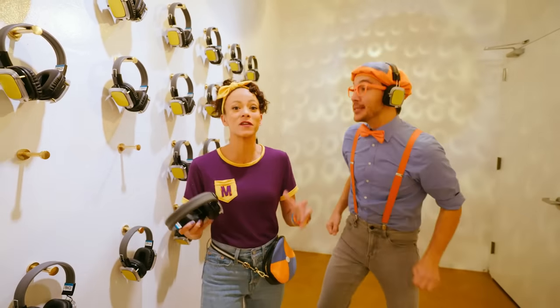I have some other stickers right here in my bag. Do you want to decorate your helmet? That's a great idea. Let's decorate my helmet before we go on a ride. But you also said that they have food and drinks, right? Yep, it's also a cafe. We should probably get hydrated before we go on a ride. That's a great idea. Yeah, let's go.